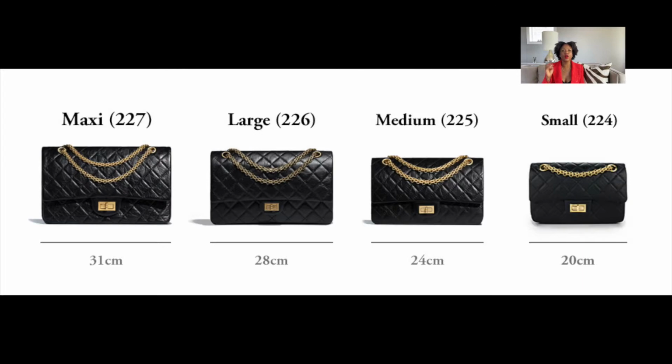I had a preconceived notion of what size bag looked good on me. So now that I have a maxi, it's opened my eyes that Chanel has different size bags for every occasion. This to me is a very good everyday size bag. But this is not a bag that I would wear as an evening bag with a nice cocktail dress. It is too big. So the reissue comes in 4 sizes, the 224, 225, 226, and 227.